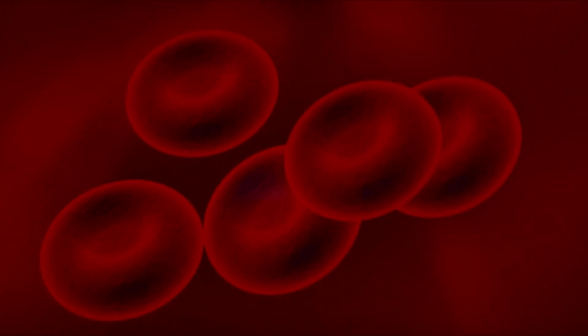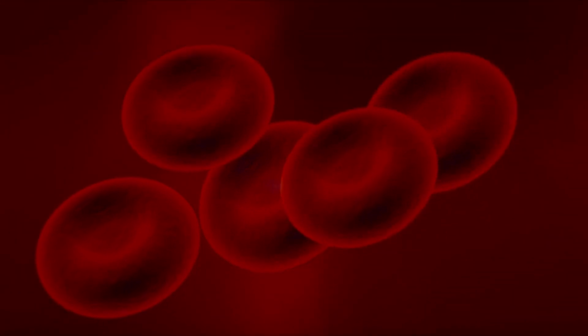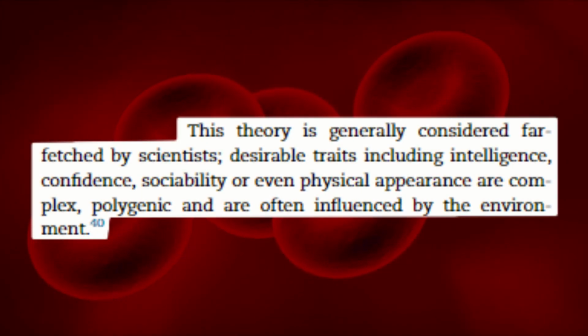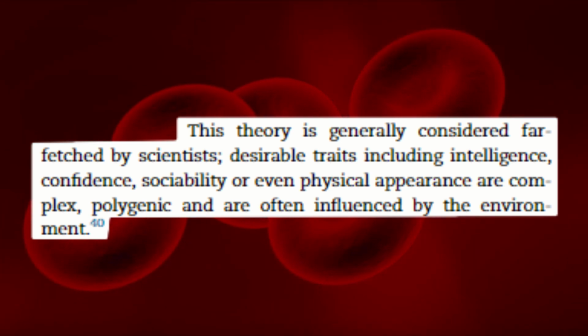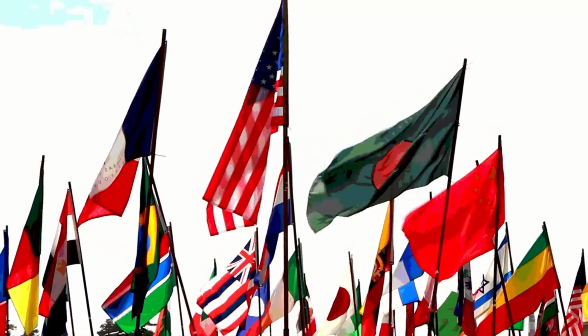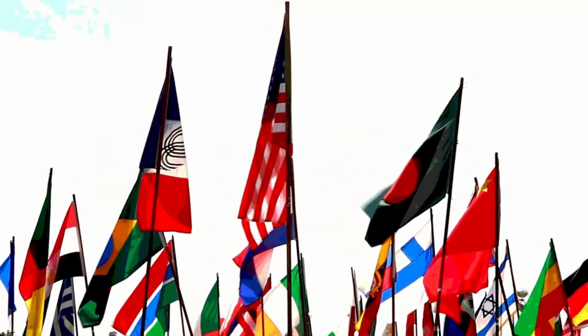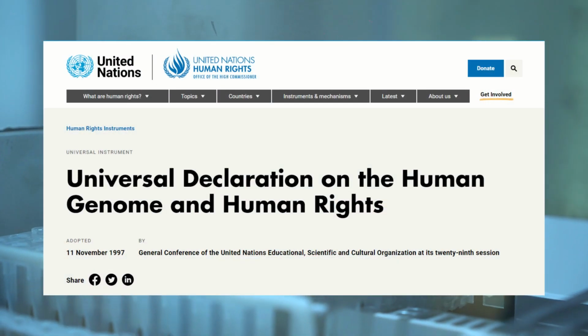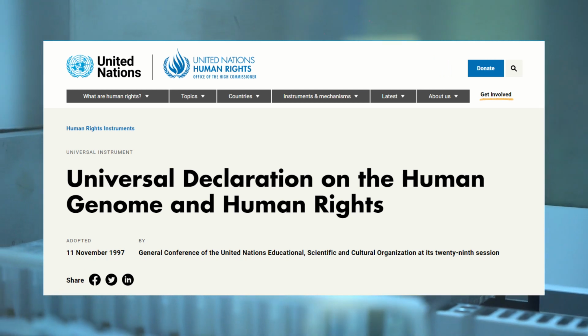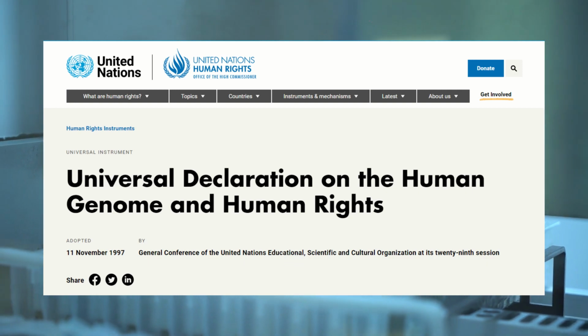However, issues in gene therapy targeting can be honed and tested in clinical trials, and the theory of eugenics applications is considered far-fetched at this point. Regulatory frameworks will be established to correctly monitor these technologies worldwide, and agreements such as the Universal Declaration on the Human Genome and Human Rights help to stop exploitation of gene therapy methods.